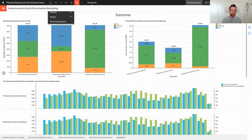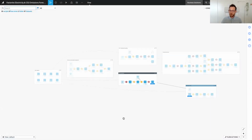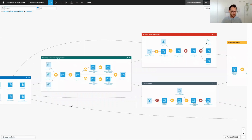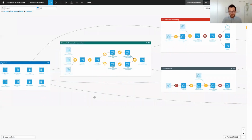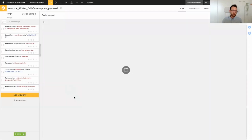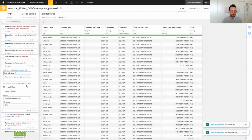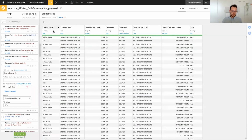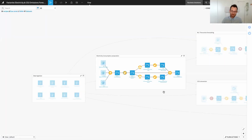Now I will go to the flow to show you what a DSS project looks like. So this is basically what you have seen just before in the slides, just for the newcomers to Dataiku. The blue squares are actually the datasets, and the yellow circles are all the visual preparation steps. So you have, for example, here it's a stacking, here it's a preparation. And inside, everything is without code. So for example, here we are parsing a date thanks to a smart date tool we have that automatically detects the format of the date. There are a lot of operators in this, so I will not deep dive into it. That's not the topic today.